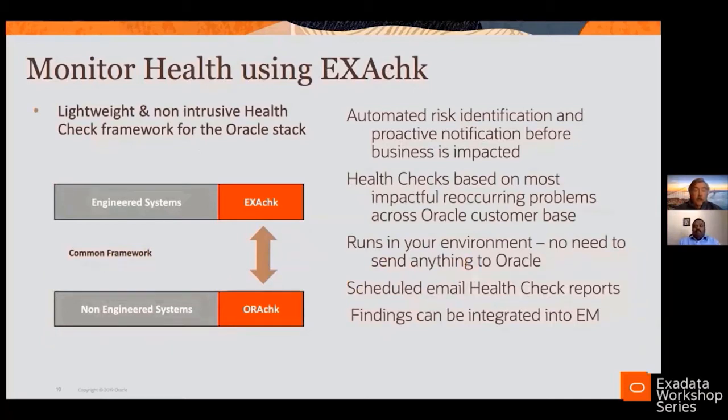OraCheck is the non-engineered system version of health checks. Many of the checks are common between ExaCheck and OraCheck. The Autonomous Health Framework also supports specific profile checks, which include health checks for many components, such as Oracle applications, OEM, clusterware, and ASM, among others.